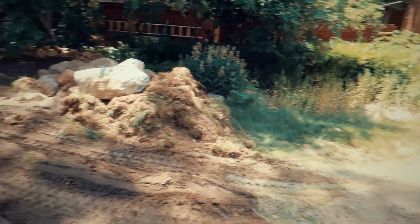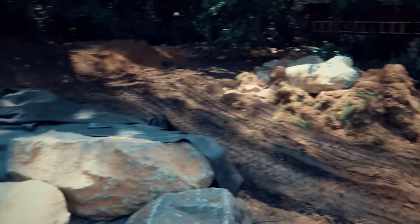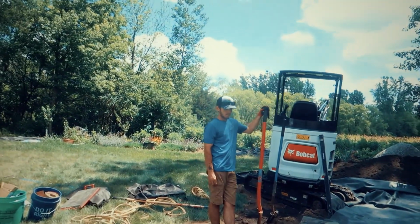Now we're just gonna start running some boulders a little bit and lining up some of the things we can play with next. And then we keep going. What do you think of that?